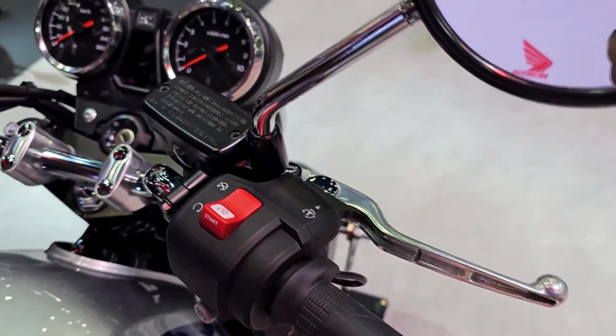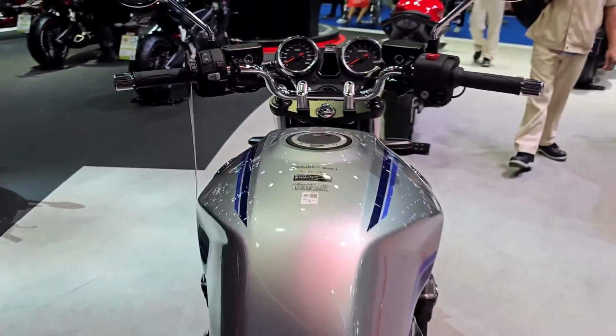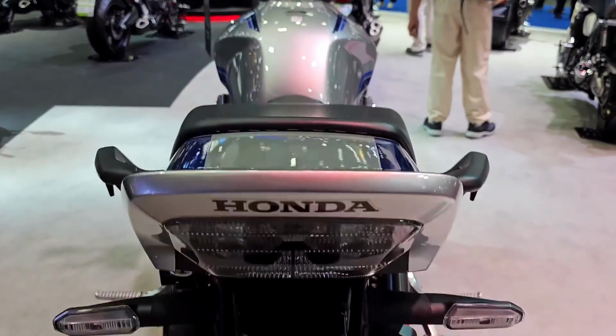In the event that you're looking for a cruiser that offers a connecting with ride while blowing some people's minds any place you go, the Honda CB1300 ought to without a doubt be on your wait list.